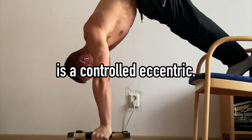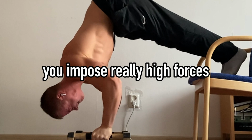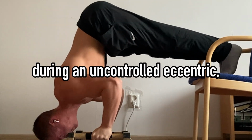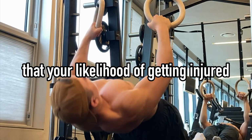The second part is a controlled eccentric. The eccentric part of a movement is the part where your muscles are lengthening, and if you don't control it, you impose really high forces on your body, increasing your risk of injury. This is because your muscles are essentially off during an uncontrolled eccentric, and when they turn back on to do the concentric, the change in direction applies such high forces that your likelihood of getting injured increases.